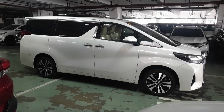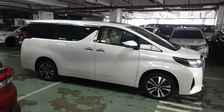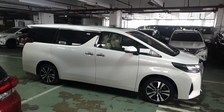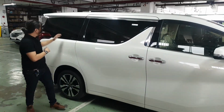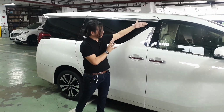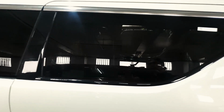You've probably seen floating roof designs on SUVs and crossovers, but it's usually just the D pillar that's blacked out. On the Alphard, it's the D, the C, and also the B pillar has this cut right here. So it looks like the roof is actually floating. It's only connected at the A pillar.